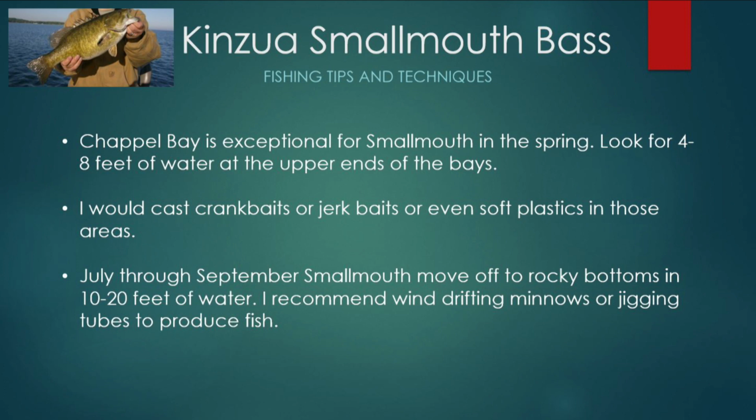Now, July through September, smallmouth move off to rocky bottoms in about 10 to 20 feet of water, and the recommendation that I have for you guys is to do some wind drifting with minnows or do some vertical jigging with tubes, and that will help you produce fish.